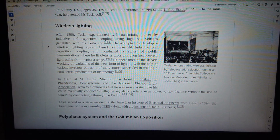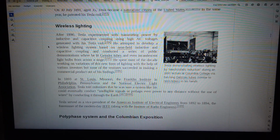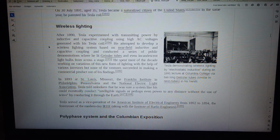104. He attempted to develop a wireless lighting system based on near-field inductive and capacitive coupling and conducted a series of public demonstrations where he lit Geissler tubes and even incandescent light bulbs from across a stage.